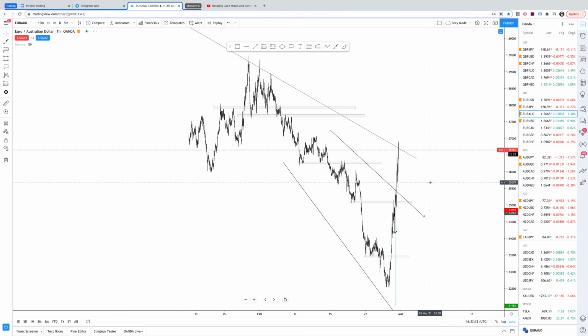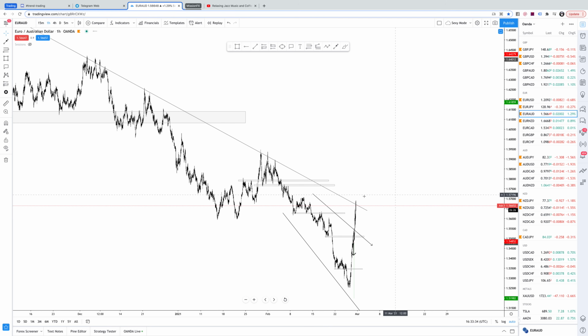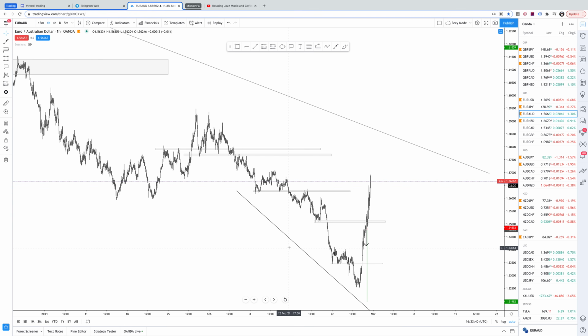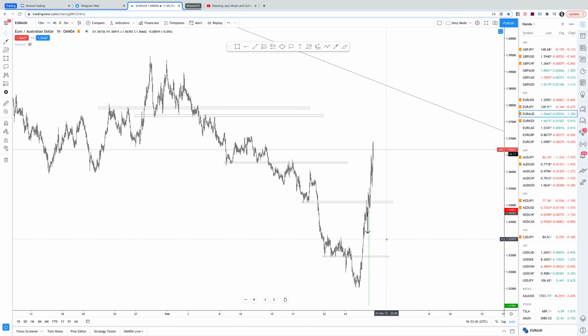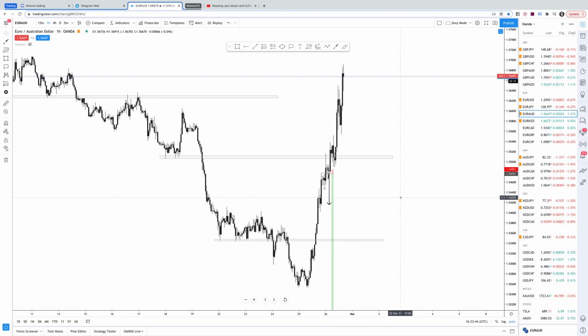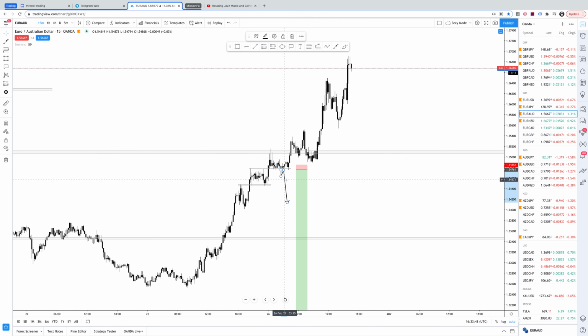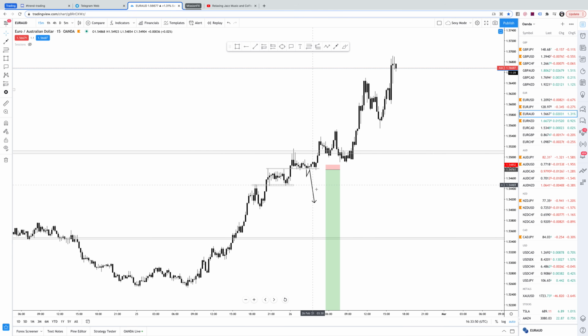Euro AUD, I was looking for sells. Now I'm not so sure. Price has been shooting up really strong. I think it's because AUD pairs have been dropping, so Euro AUD has now been rising. I thought about taking a trade last night. I was waiting on a break below this zone with a retest, but that never happened. It never broke below. Instead, it just held the zone and continued up. So I never took a trade there.